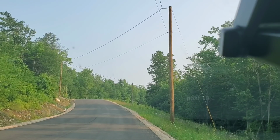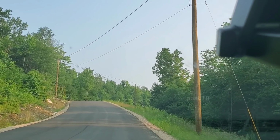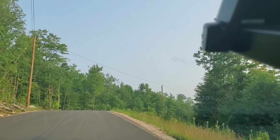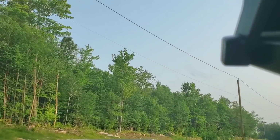Yeah, like I just said a moment ago, I did bottom out. I just got out and climbed underneath just to make sure there's no damage. No, there isn't. It just hit the frame. There's no scrapes on anything else. No big deal.